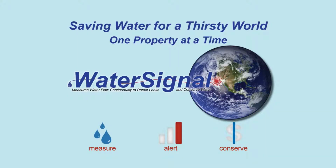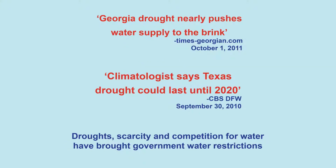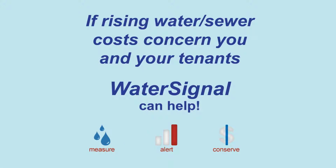Saving water for a thirsty world, one property at a time. WaterSignal measures water flow continuously to detect leaks and conserve water. As you can see from recent headlines, water and sewer costs continue to increase. Droughts, scarcity, and competition for water have brought government water restrictions. If rising water and sewer costs concern you and your tenants, WaterSignal can help.